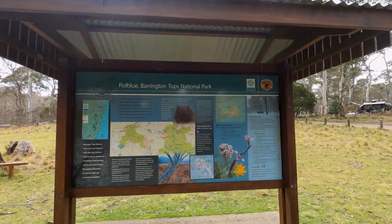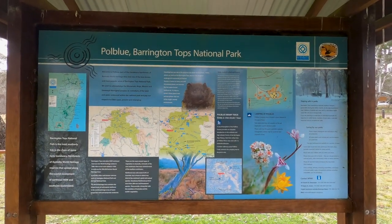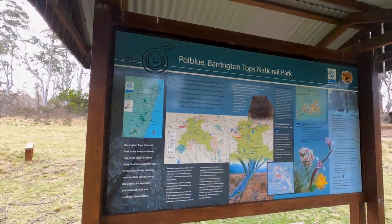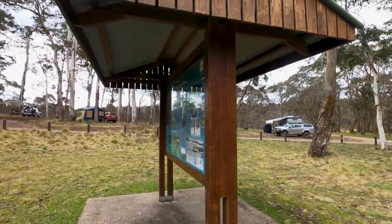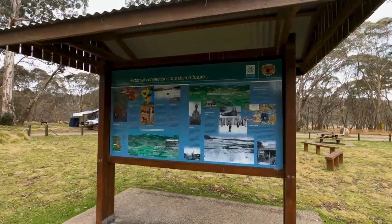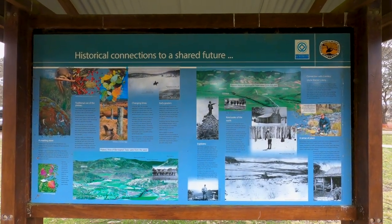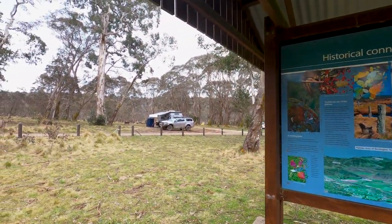Here's a sign that shows you all the flora and fauna of the area. It also shows you all the places that you can go. There is a 3K walk. Karen will be going on that walk, so we'll get some footage of that. On the other side of the sign, there's all the historical information of the area, and it's very fascinating. A lot of gold mining and stuff happened, and bushrangers and all sorts of things.